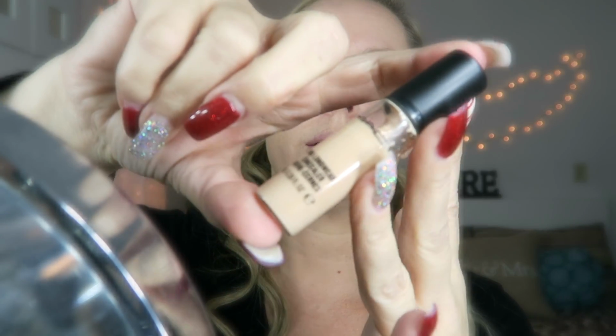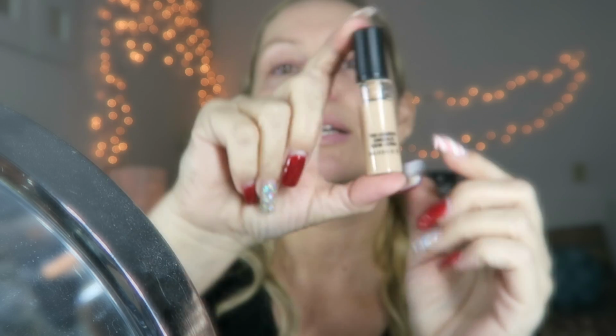Not sink into the lines or anything, because this does a really good job. This MAC Prolongwear, it is my holy grail. This does a pretty good job of not settling into the fine lines. So I found with the moisture, the eye cream along with the MAC foundation, it looks really hydrated, really hydrating all day. So I just put one pump and wipe it under my eyes, like so.